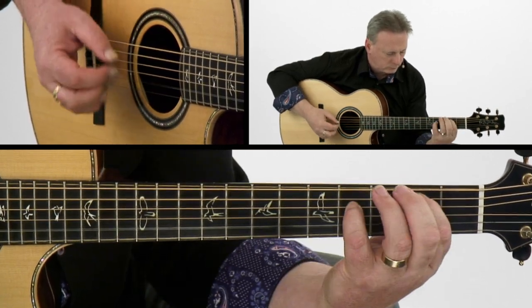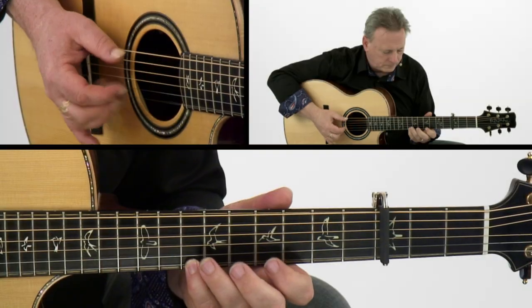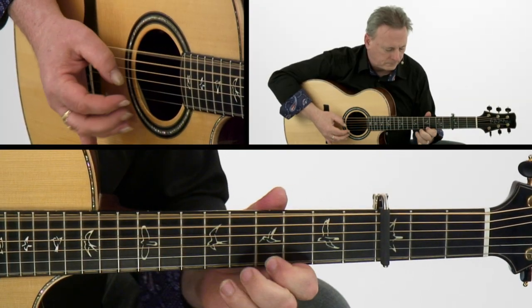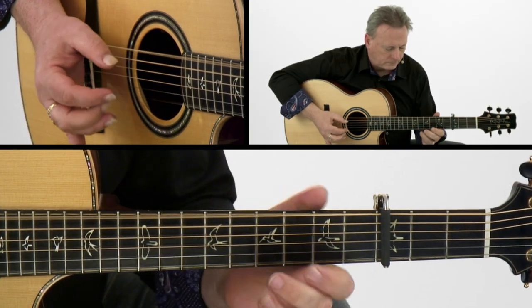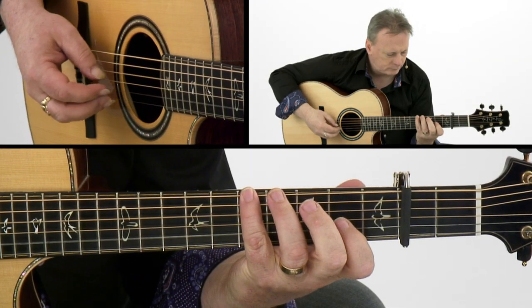We're going to get further into DADGAD tuning, looking at a march from the very distinctive Breton music tradition. We're going to look at jig rhythm, 6/8 time, with an Irish tune, a very beautiful tune called Out in the Ocean.